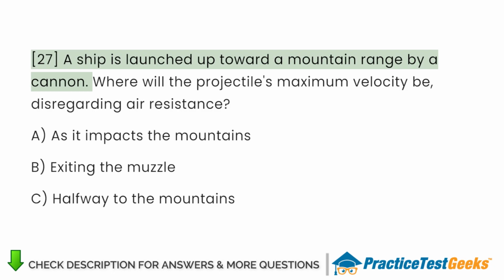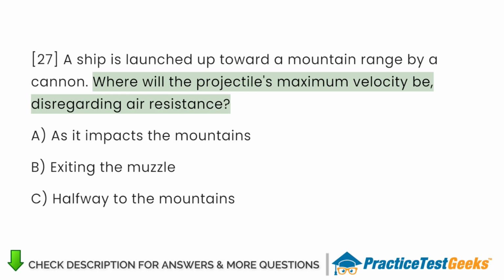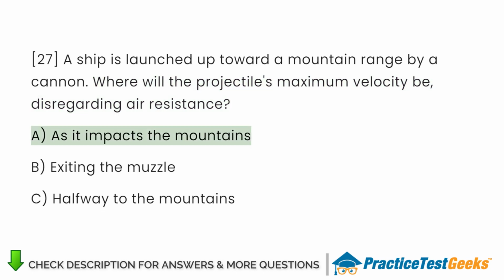A ship is launched up toward a mountain range by a cannon. Where will the projectile's maximum velocity be, disregarding air resistance? A. As it impacts the mountains. B. Exiting the muzzle. C. Halfway to the mountains.